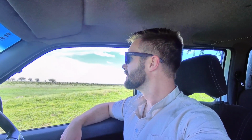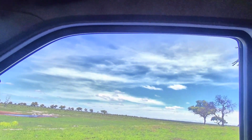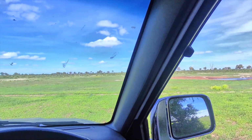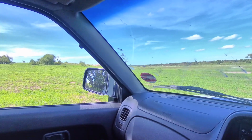Obviously animals still know I'm here because I'm in a big white truck, but the less you can stand out, the less skittish they get. You don't have to wait as long for them to come to the watering hole. So I'll sit here for a little while, look at the beautiful view. Maybe take a nap. See what we got going.